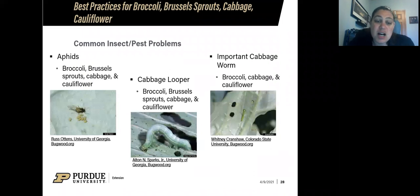So now that we have talked about each one of these crops individually, how to get them started, when's the best time to grow them, and talked about harvesting varieties and even a few of the basic problems, I do want to talk about some of the common problems that they all face. And insects and pests are a problem that they do deal with, and you have to become familiar with them. And so we've got a few of the main ones on the screen.